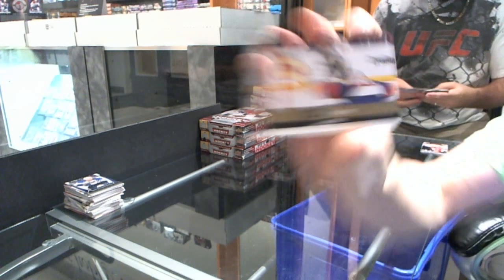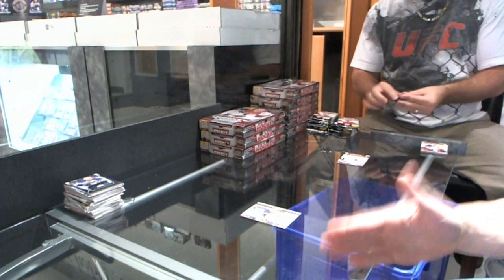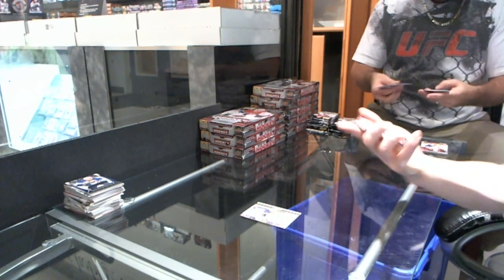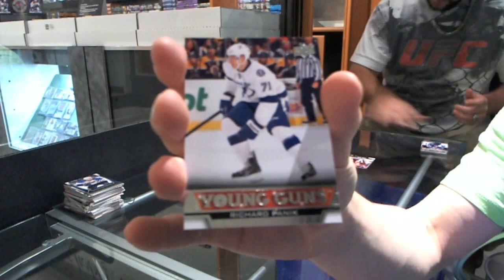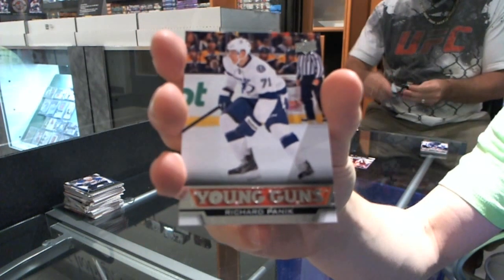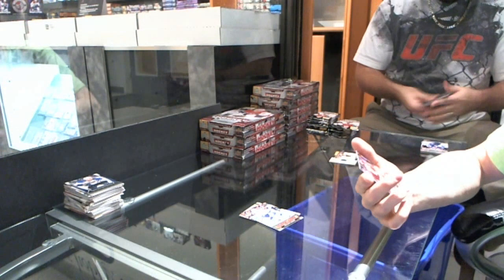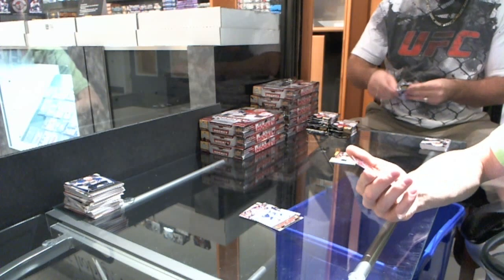Canvas for the Pittsburgh Penguins, James Neal. But you know what I was talking about. I was worried you'd get Yakupov, Galchenyuk in one box and nobody in the next one. That hasn't happened yet. Young Guns for the Tampa Bay Lightning, Richard Panik. That was such a cool jersey. I remember, they only wore those one game, and Detroit pumped them that game. Aw, dude, really? That's just mean.